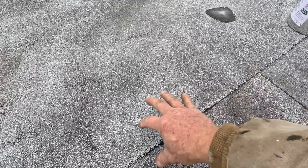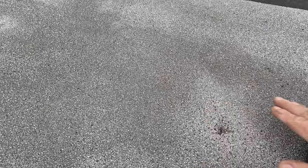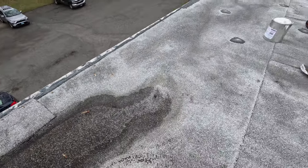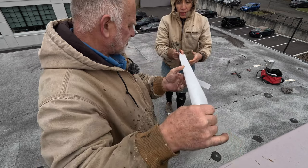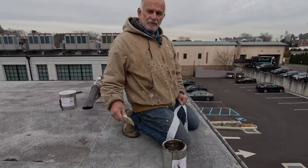I'm going to fix this now. Look here, another screw. And water will break the membrane. So you pound them in. So here's how I'm going to fix it now. Let me show you. We cut it in half. You don't need a 2-inch strip. Right there. Okay. So to fix this is very easy.